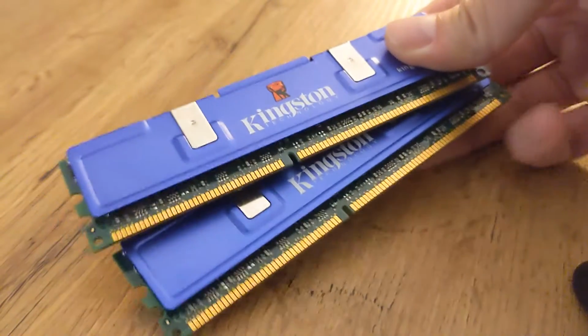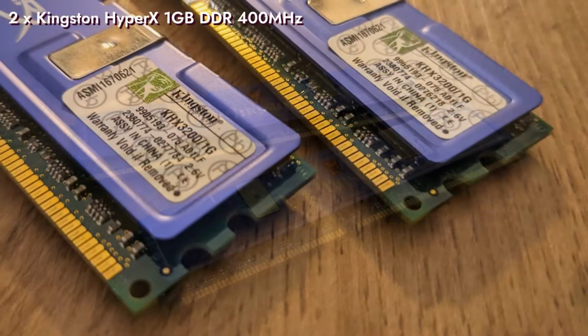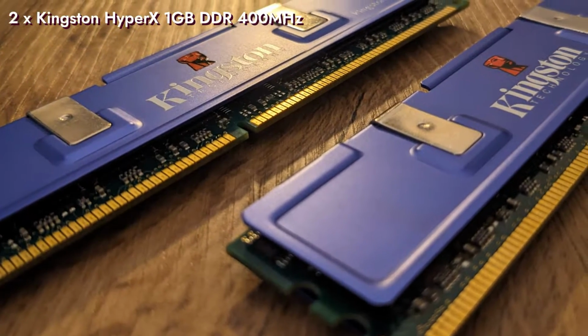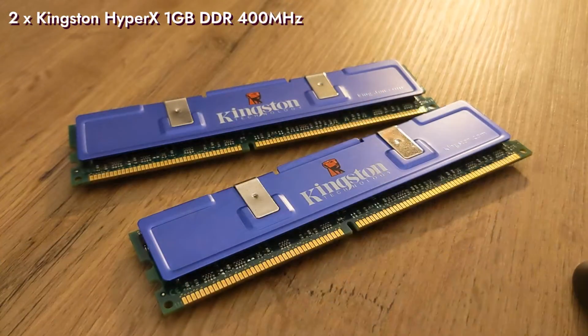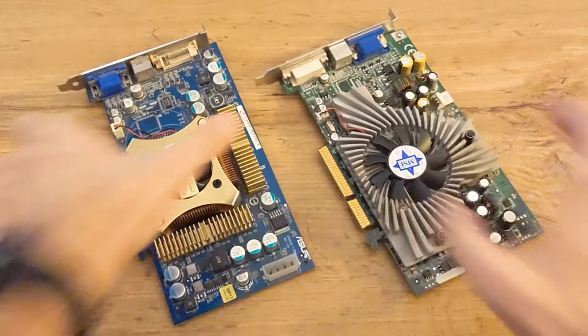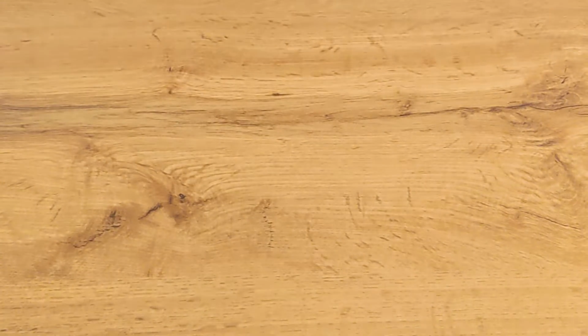We'll opt to use faster 400MHz memory, as for this build we prefer faster RAM over 50% extra capacity. To achieve the best possible performance, we'll use two of the Kingston HyperX 1GB DDR1 400MHz. As for the duel we mentioned, we have two graphics cards, one from ATI and one from nVidia.